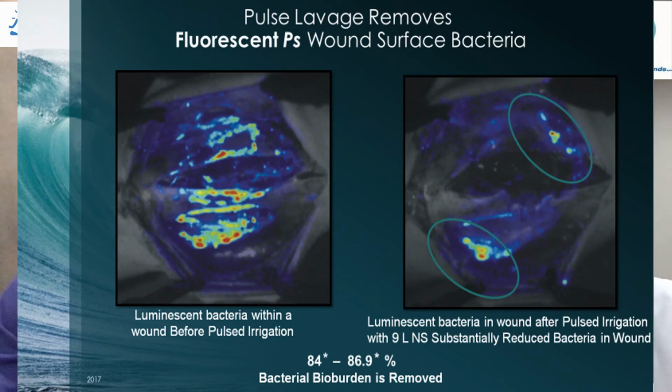You want to explain what happened here, what this image is showing to the audience? Well, this is not my research, but it's research that we're really trying to replicate, and so far we've done very well with this. This was done at the United States Army Institute, and this is a model of an open traumatic wound with bioluminescent fluorescent bacteria, Pseudomonas, on the left, and with just one pulsed irrigation treatment using 9 liters of normal saline, you can see that you can obtain a great amount of bacterial disruption and removal.